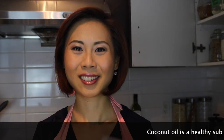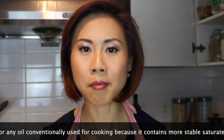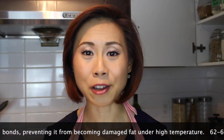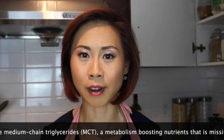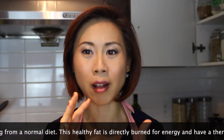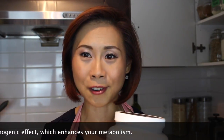Next ingredient, coconut oil. Coconut oil is a healthy substitute for any conventional cooking oil because it contains more saturated bonds, making it more stable during the cooking process, preventing it from becoming oxidized and damaged. If you're worried about the saturated bonds in coconut oil, here's a little fun fact to set your mind at ease. 62 to 65% of coconut oil is made of medium-chain triglycerides. These are smaller fat molecules that you can directly burn for energy. As you're using up those smaller fatty molecules, you're actually enhancing your metabolism, making it one of the healthiest cooking oils that you can use. Oh, here's another one if you want to have healthy, glowy skin. Coconut oil is one of the best natural moisturizers, so you want to keep one of those jars on hand.